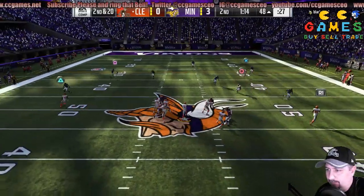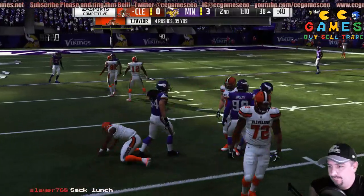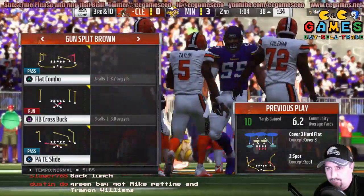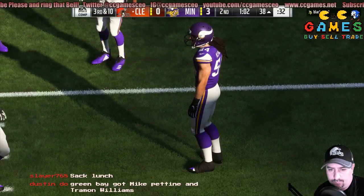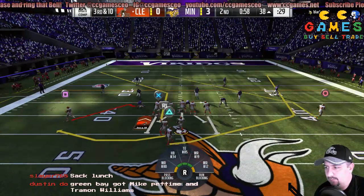Now Taylor to throw on second down. And give him 10 that time as he was able to get away from the pressure and get a nice gain. It was a definite passing down, but he was able to leak out and pick up some good yardage, even though the coverage was excellent. Maybe it's not exactly how they drew it up, but he still got a big chunk of yardage on second down. Green Bay on third down.